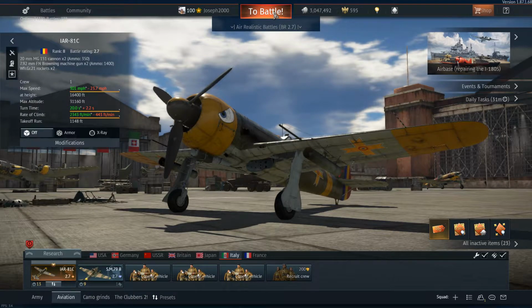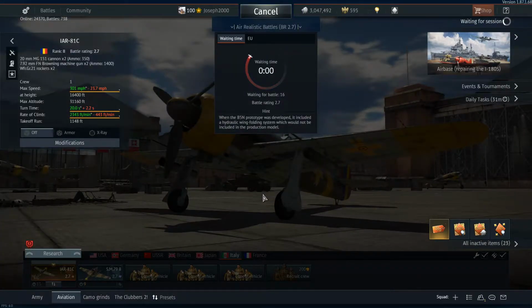Air realistic, 2.7. Let's see what she can do. Now, I do see a lot of IAR-81 pilots going head-on because they think they're God's gift to War Thunder with two 20mm cannons. The IAR's engine is very vulnerable to taking damage, so I think the best course of action would be to take on unsuspecting foes. What do I mean by that? Well, if a player is distracted, I'll have a crack at him. Bombers, I might go for.